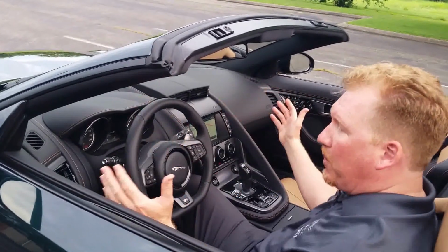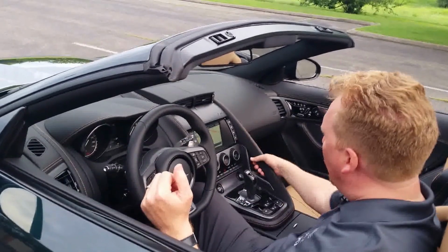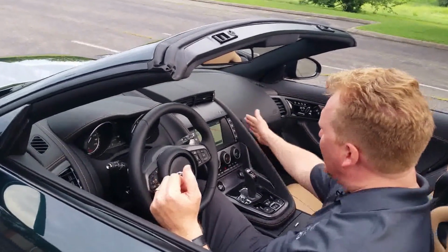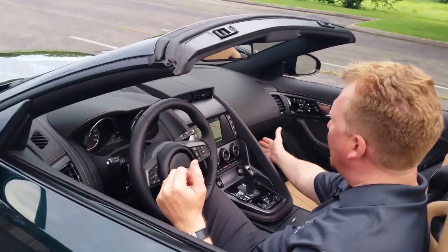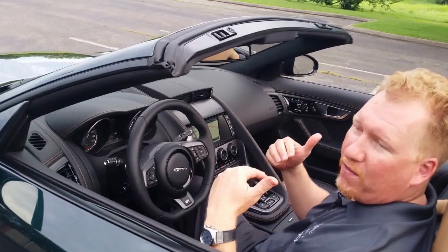But all in all, as you can see, beautiful. This contrast stitching is a very nice accent. I love the grab handle here for the passenger. Real simple button to get into the glove compartment. It's nice. But you don't have to take my word for it, folks.